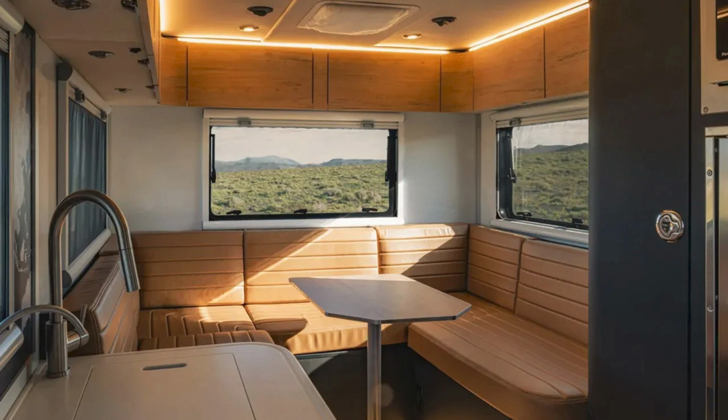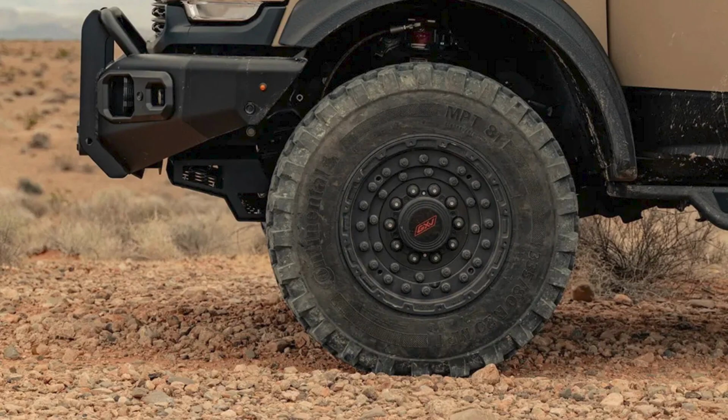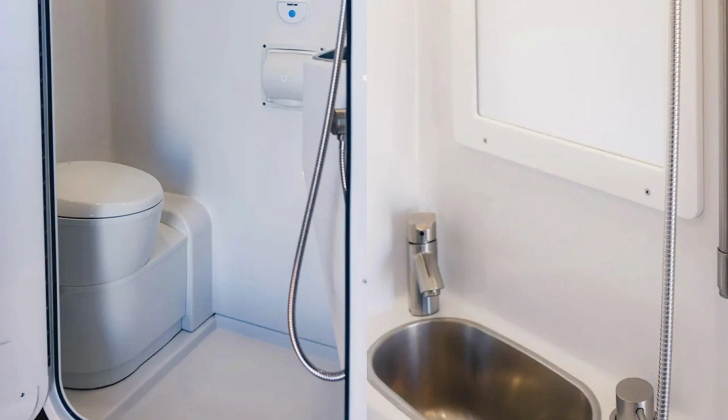Audience, let me introduce you to a game changer in off-grid camping, the GXV Hilt. A heavy-duty camper truck that's more than just an off-road vehicle. It's a futuristic oasis designed to tackle the wildest terrains while spoiling you with comfort. Think of it as your ticket to an off-grid paradise. This isn't your average camping experience.